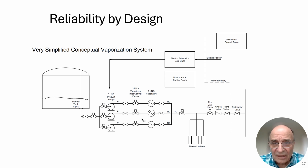I have a single electric feeder coming into this plant, and a single electric substation, and a single motor control center, and a single feed from the motor control center to the pumps. A single plant control room with logic controllers that will control the processes. Any one of these components can be a source of shutdown of the plant. And you need to build in redundancies to make sure that by design your plant is reliable.